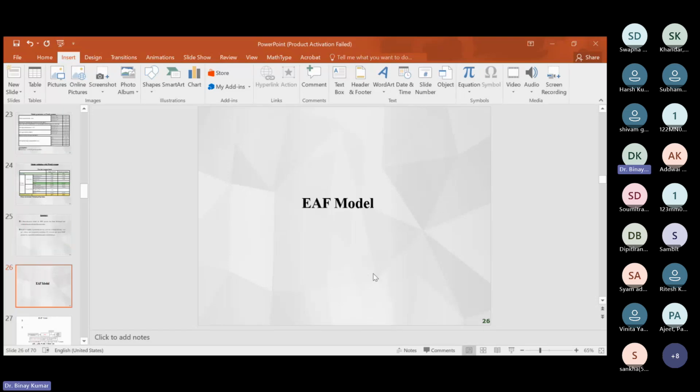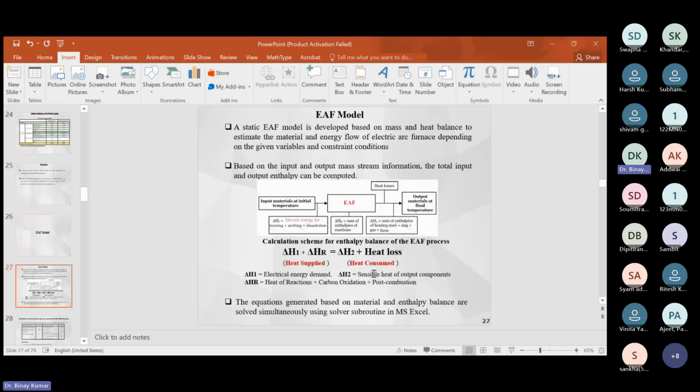After that, we have also developed an electric arc furnace model separately. That electric arc furnace model is developed based on material and heat balance to estimate the material and energy flow of the electric arc furnace depending on the given variables and constant conditions. Based on the input and output mass streams, the total input and output enthalpy can be computed. This figure shows the calculation scheme for the enthalpy balance of the electric arc furnace.